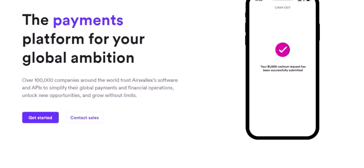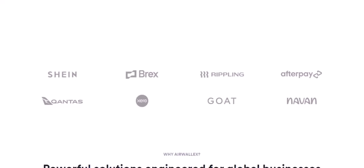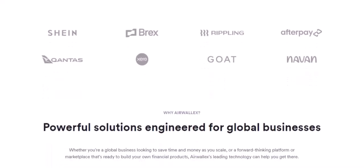Secondly, the type of card you've ordered can influence the delivery timeline. Physical cards, the ones you can hold in your hand and swipe, naturally take longer to produce and ship than virtual cards, which are ready almost instantly within your Airwallex account. If you need to start transacting immediately, the virtual card is your best friend while you wait for its physical counterpart.